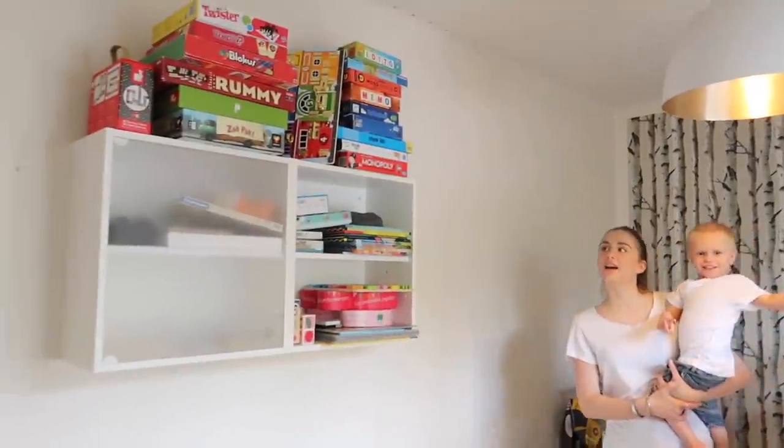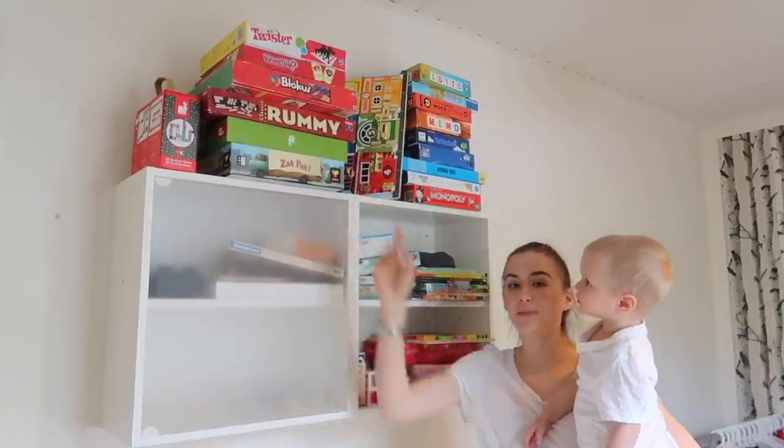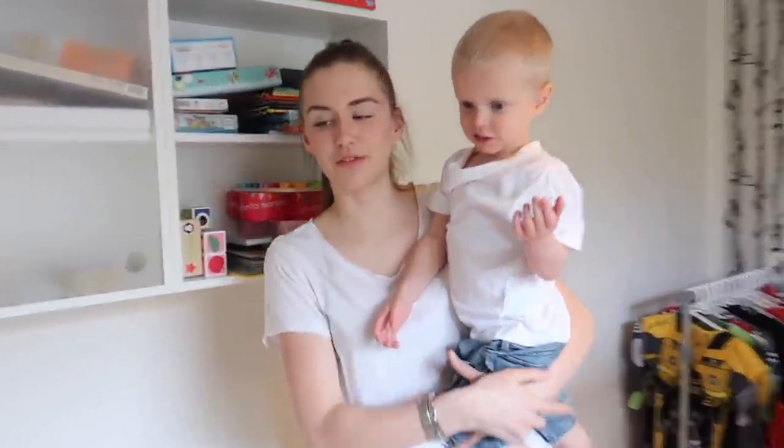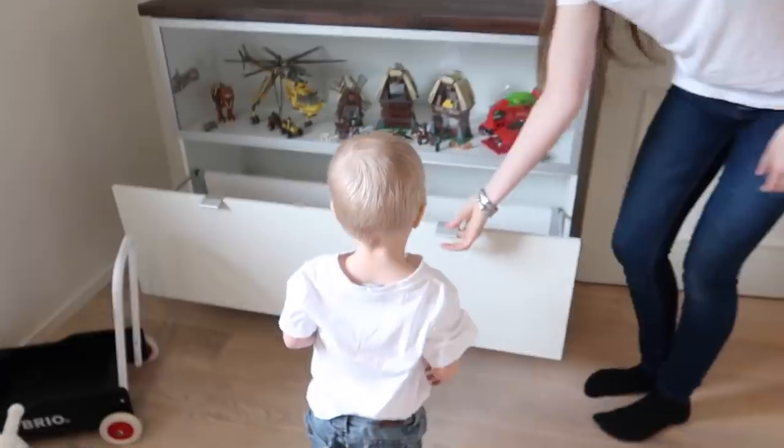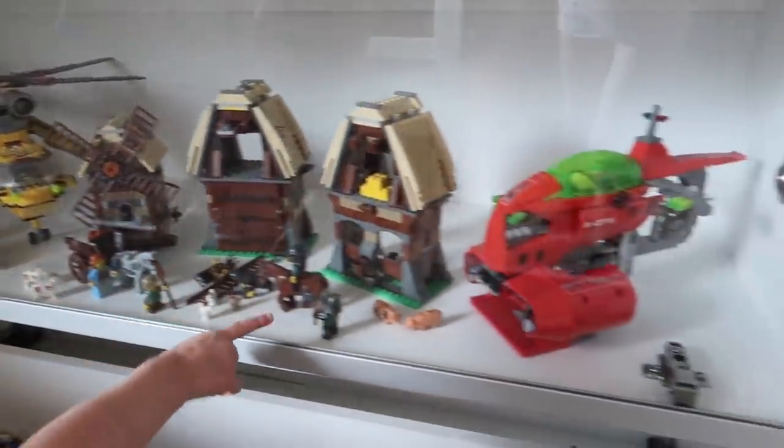Up here, we have lots of educational games and toys and also board games that we like to play. Behind you, we have our Legos. We have more Legos, but we pull them out in a separate box. Some that they've done. Go to the next room.